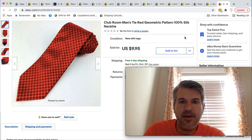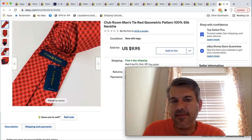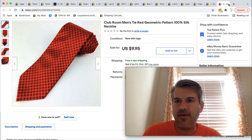Club Room, I think this one was new. Normally I'm not going to list a Club Room tie by itself. This one had a tag attached to it, so I did list it as new with tags and got 10 bucks for it, free shipping.